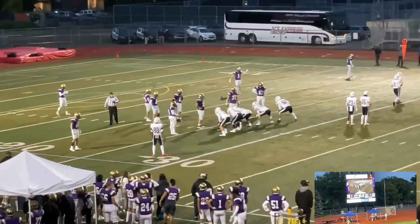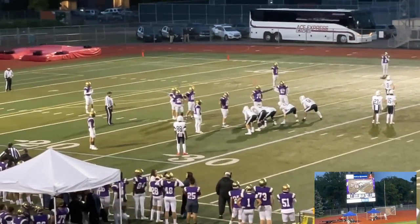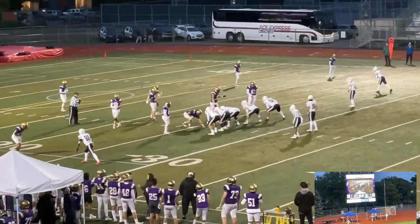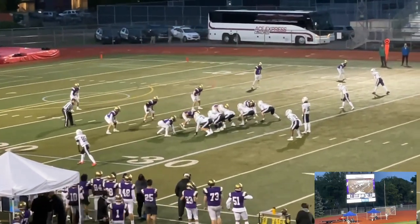It's a wet night, but it's not raining presently. Clock runs with 3:10 until the end of the first quarter. Lambkins and Cherokee Trail have both scored on touchdown passes.